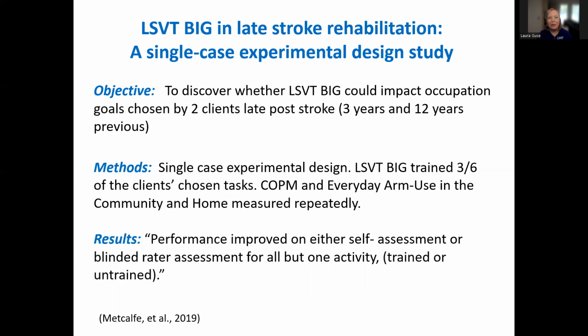So one client reported doing things that he hadn't done in a long time, since before his stroke. So he could do really high level things like clean out his garage. He did laundry, prune trees, even said he could light a campfire and chop wood. So really impressive. And that was the one that had a stroke 3 years prior. The other client, who was 12 years post stroke, also showed significant improvements subjectively.